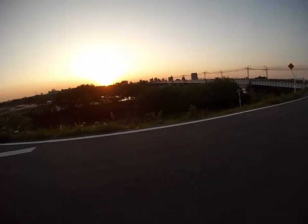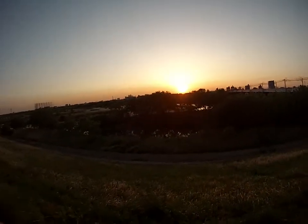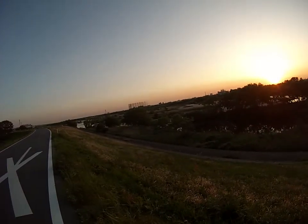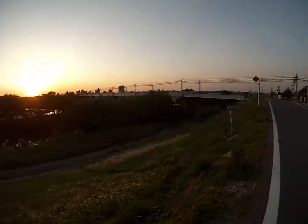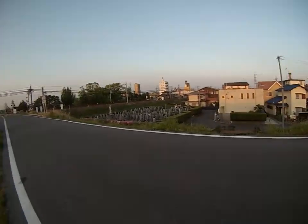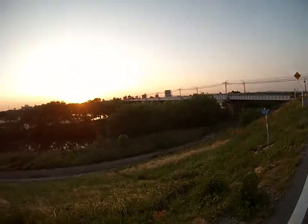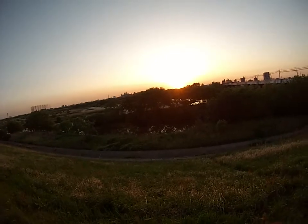So I decided to take a bit of a scenic route home today, because I still don't have internet at my homestay, so I'm just using it at the school. But today I finished up a little early, so this is basically like the one road that I ride to school on, except this is the other side of it.